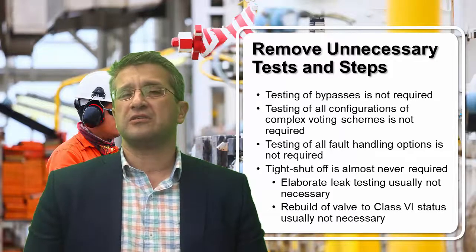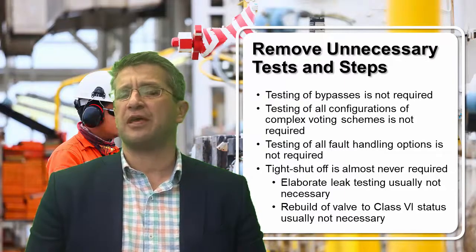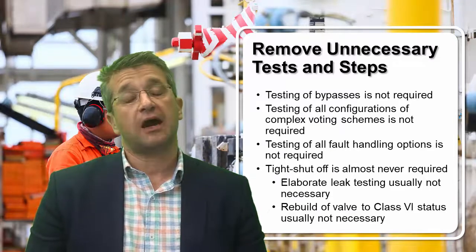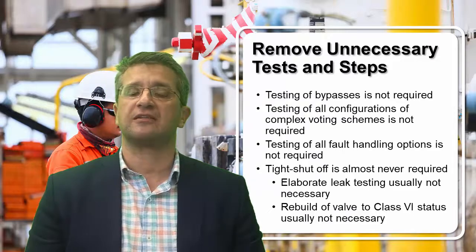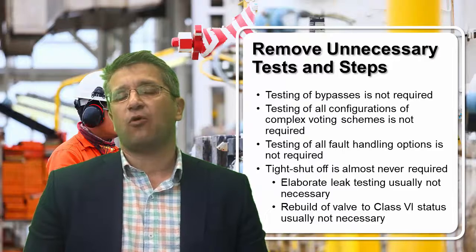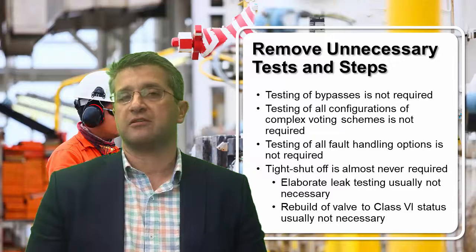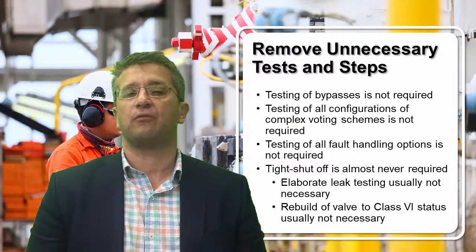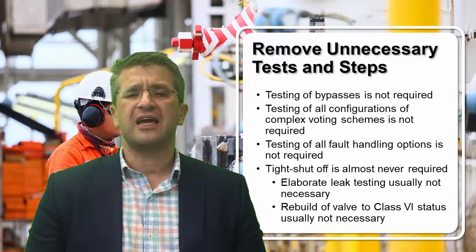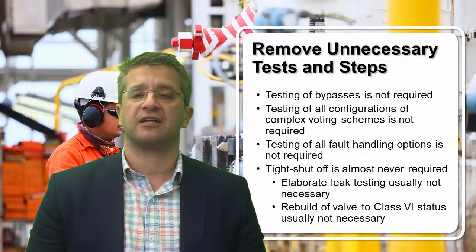Also, when considering valves, tight shutoff is very rarely a requirement of the safety instrumented function. Now, a tight shutoff valve may have been selected for a wide variety of reasons, but the requirement for a tight shutoff in order to achieve a safe state with respect to the safety function is very rare. As a result, doing elaborate measured leak testing is usually not necessary as part of the SIS testing.